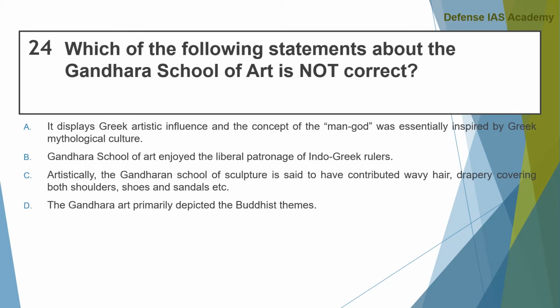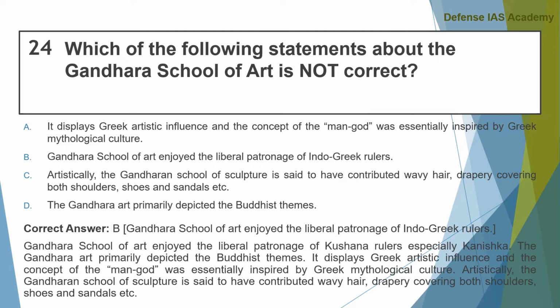24. Which of the following statements about the Gandhara School of Art is not correct? You can see 4 options over here. I am not reading them aloud. The correct answer is option B. Gandhara School of Art enjoyed the liberal patronage of Indo-Greek rulers. This particular point is not correct about the Gandhara School. The Gandhara School of Art enjoyed the liberal patronage of Kushana rulers, especially Kanishka.